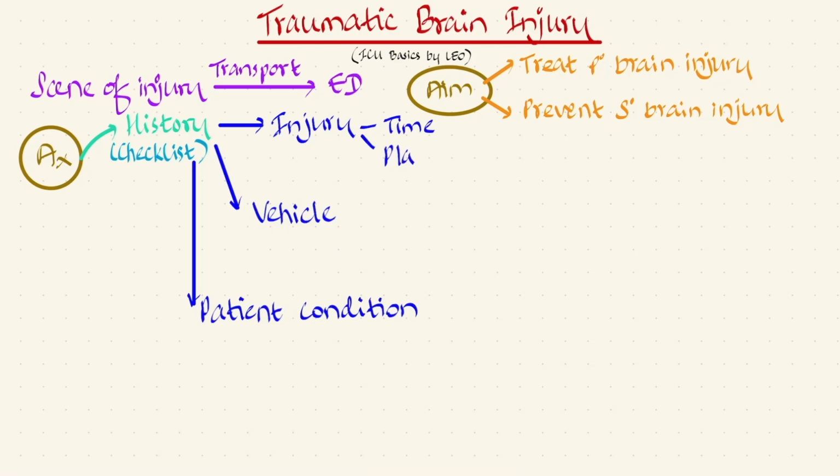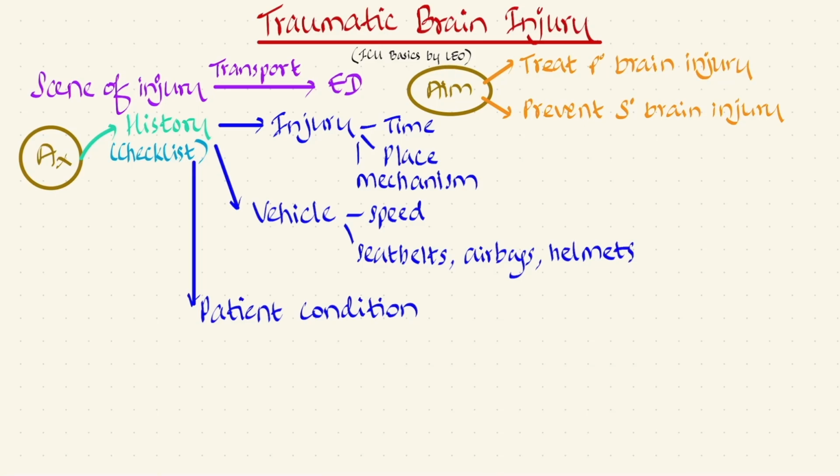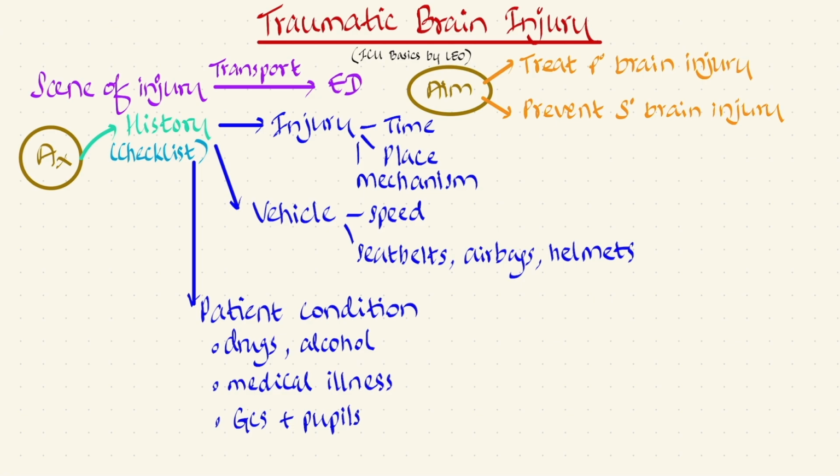It should include time, place, and mechanism of injury, vehicle speed, whether the drivers and passengers use seatbelts, airbags, and helmets, whether they are under the influence of drugs and alcohol, any possible medical reason for the accident, for example, cardiac arrest, myocardial infarction, seizures, or stroke, the conscious level of the patient, that is motor score of GCS, which could be of prognostic benefit as I mentioned in my previous videos, and pupillary response, as well as the vital parameters at the scene and on the way to hospital. Estimated blood loss, treatments given so far, past medical history, and if patients are taking anticoagulant or antiplatelet medications.